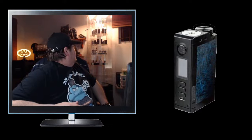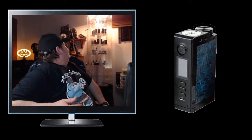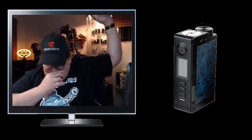Now they brought out the, what's the previous mod which they brought out? Not the top side. The blottos, not the blottos. Oh my word. What's the Bogan mod? It's just called the DNA 75 and the DNA 100. The Odin.